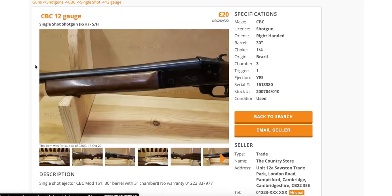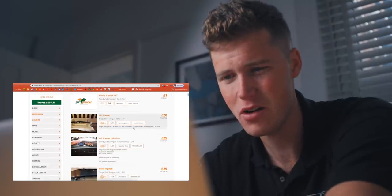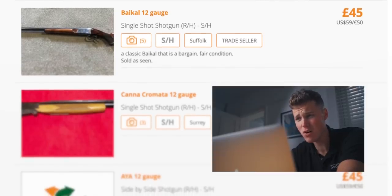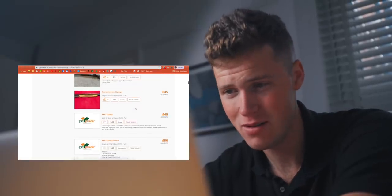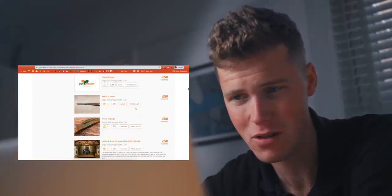All right, so that's £20 for a single shot. Realistically, do we want a single shot? Not really. If you're going to go clay shooting, you can't shoot pairs with a single shot. Bakel 12 gauge, classic Bakel, that is a bargain. £45 sold as seen for a single shot Bakel. I mean, power to them. And I suppose it's worth it if you put a warranty on it, but I feel like sold as seen.